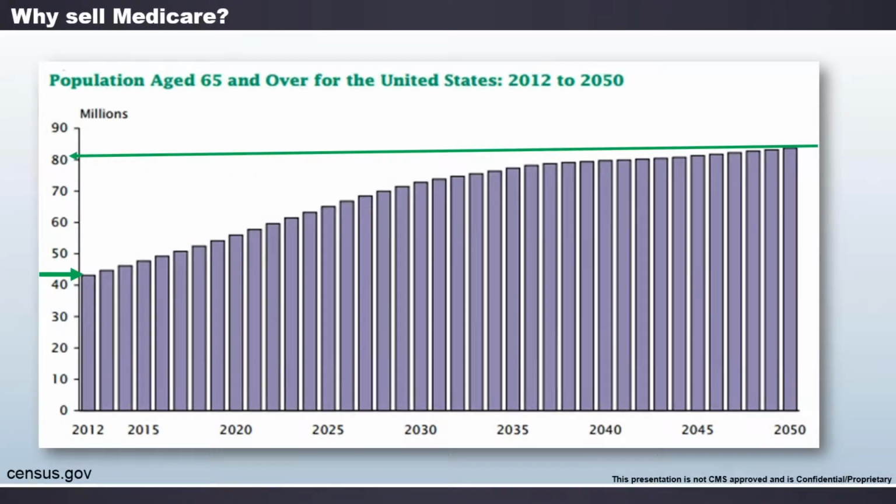So jumping in, I covered this last week, so I'm not going to go real in depth on some of the numbers. But look at the chart here. You have the population age 65 and over for the United States from the year 2012, which is just 5 years ago, to 2050, and it about doubles. So that's a tremendous growth. About every 8 seconds, a person ages into Medicare. And all these baby boomers, by the year 2050, will be about the age of 85.